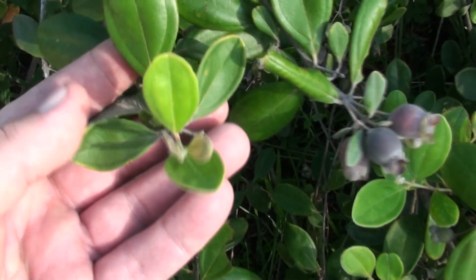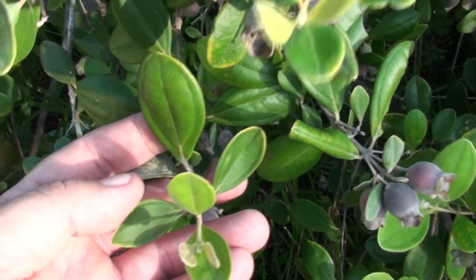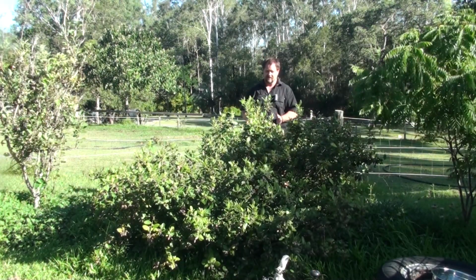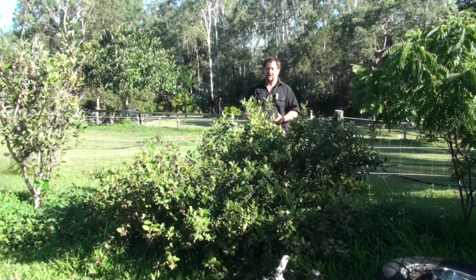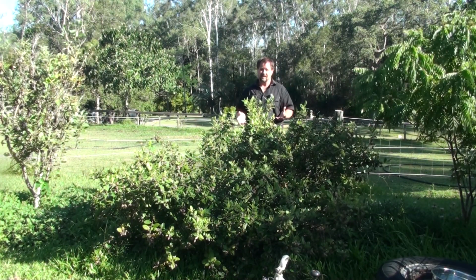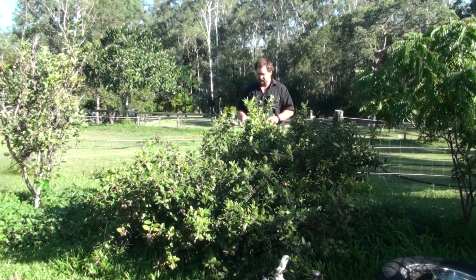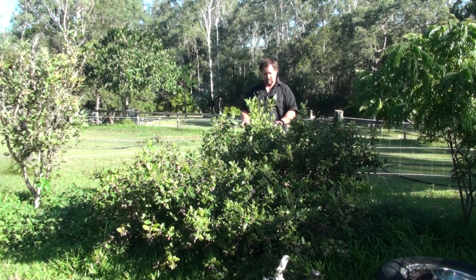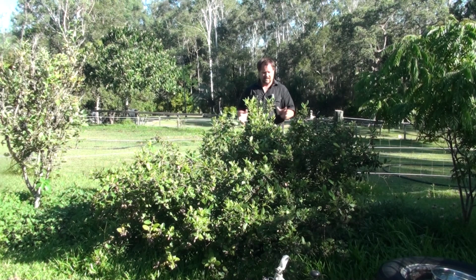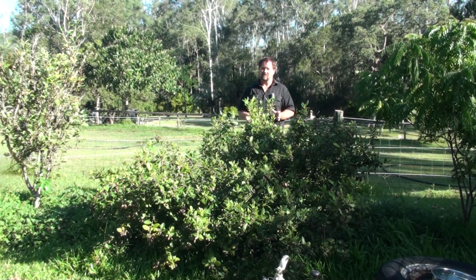Watering, yeah, now that it started fruiting, pretty much from flowering, I gave it quite a bit of water. I just made sure that over really long dry spells it got a good drink, but I haven't concentrated on continually keeping the water up to it. It seems to be fairly drought hardy as well. I'm growing it on slightly raised soil here.